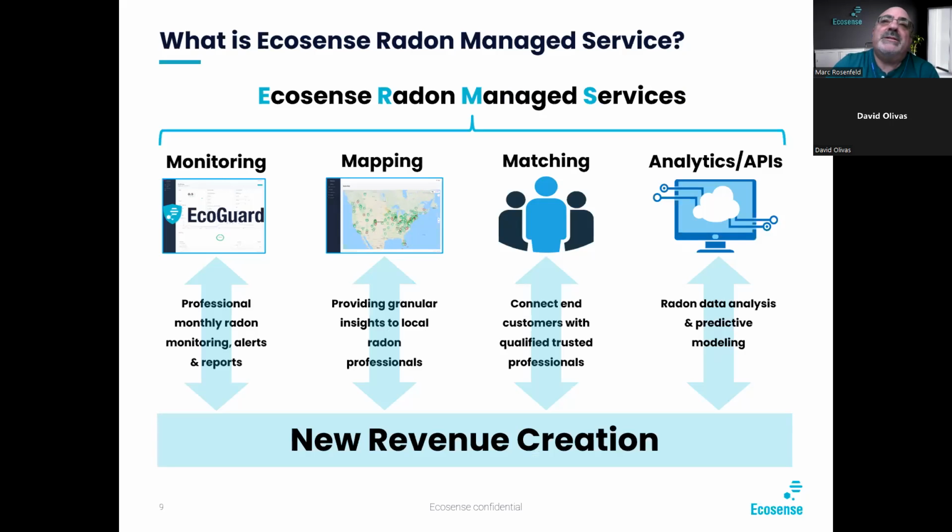So the question is, what is Ecosense Radon Managed Services? And this is an evolving process. We've got the monitoring side right now. The EcoGuard monitoring has been released. We've got several mitigators and inspectors out there using it, and a whole bunch had tested it for months and months before we actually released it. So that's out there. And then we mentioned the mapping.